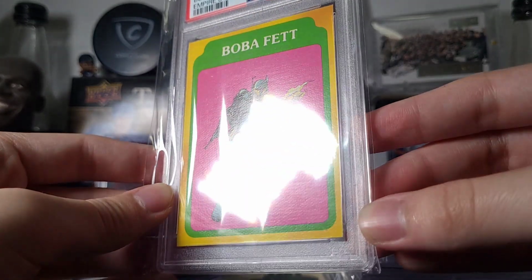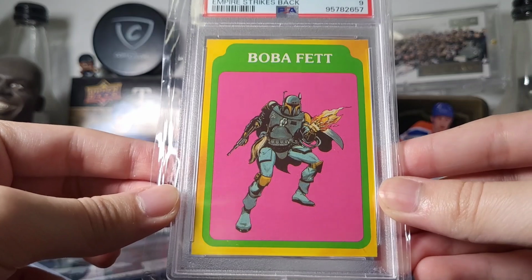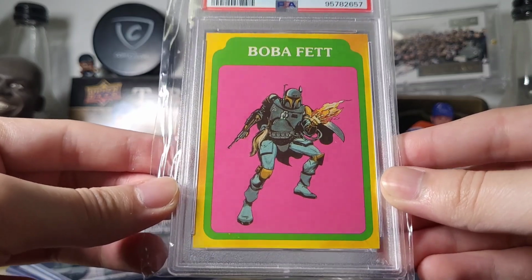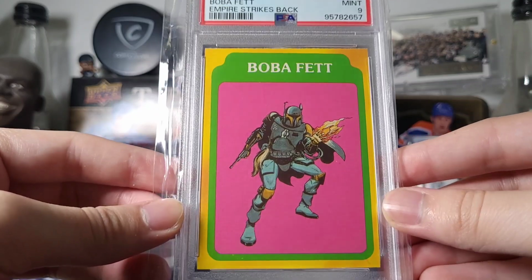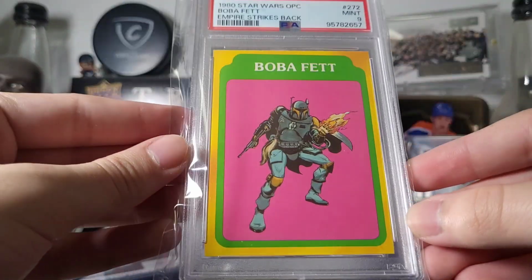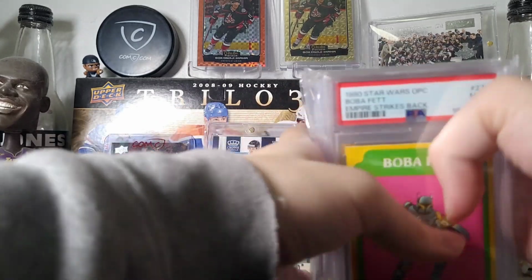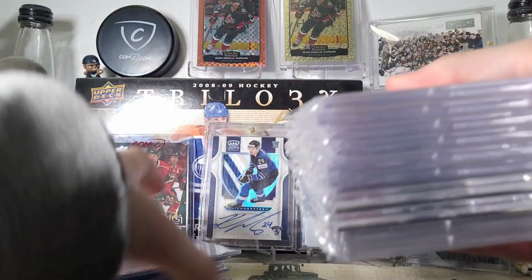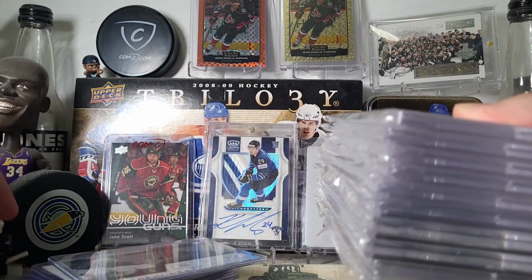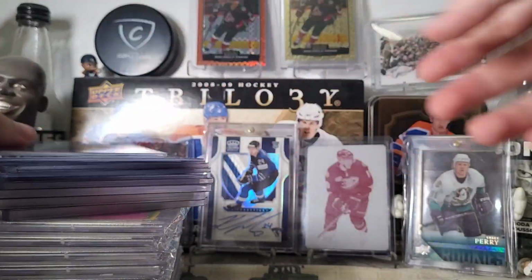Something there on the bag, not the card. Yeah, that got a 9. This is also top pop, 1 equal. So, pretty cool. I think this one's definitely a lot more expensive. Boba Fett's kind of like Yermer Yager in terms of collectors when it comes to Star Wars stuff, I find. Sells very well. And now on to some non-graded stuff.